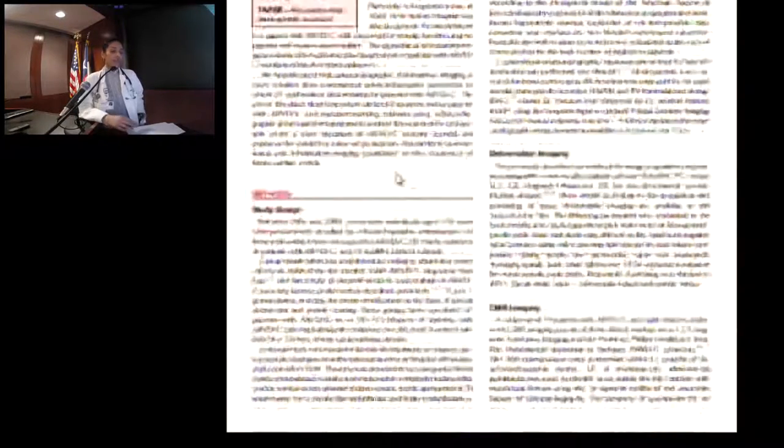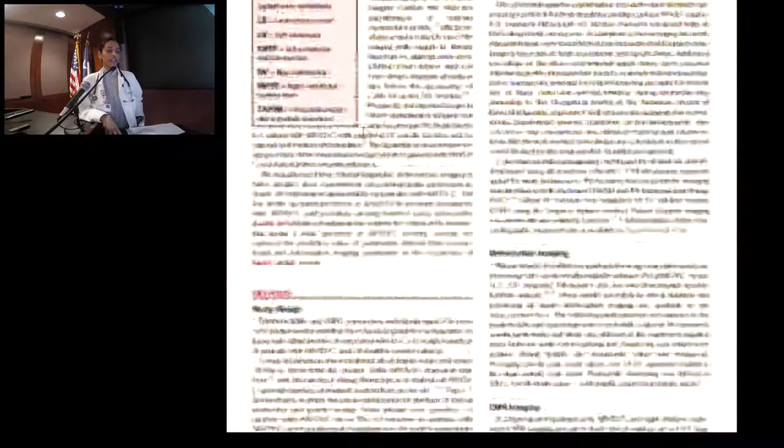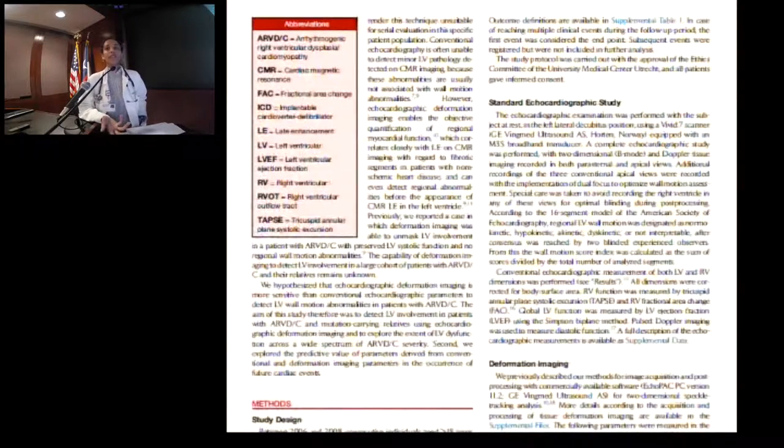As far as outcomes, they used a composite of multiple endpoints. They looked at spontaneous sustained monomorphic VT, sudden cardiac death, aborted sudden cardiac death, patients requiring appropriate ICD intervention for a ventricular arrhythmia, and heart transplantation. If patients reached multiple endpoints, they would use the time to the first endpoint, and events after that were registered but not included in the analysis.